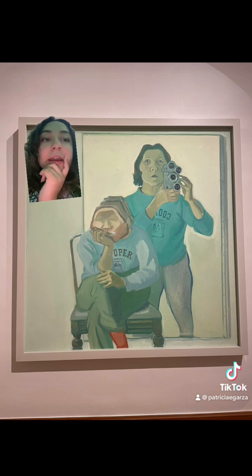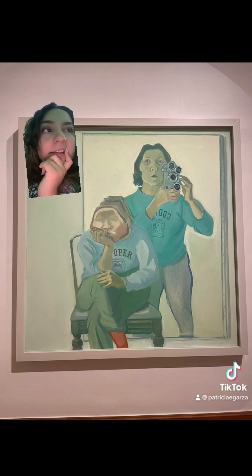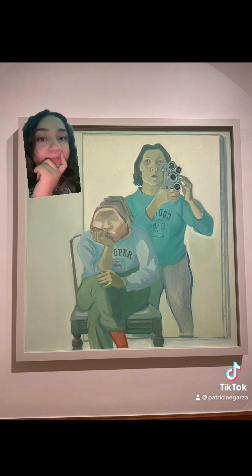And again, the one that's sitting down looks very insecure almost, and not very happy, while she over here looks more confident and sure of herself.